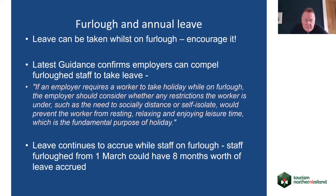And one of the most important things that was issued this week on Wednesday in the new holiday leave guidance, it did confirm that employers can compel furloughed staff to take leave. The guidance states that if an employer requires a worker to take holiday while on furlough, it's important for the employer to consider whether any restrictions exist which may prevent the worker from actually enjoying their holiday. So you'll see it on the slide there, where the worker is under restrictions such as the need to socially distance or self-isolate, and that could prevent the worker from resting, relaxing, and enjoying leisure time, which is obviously the fundamental purpose of holiday. Then the employer will not be able to compel the employee taking leave in those type of circumstances.